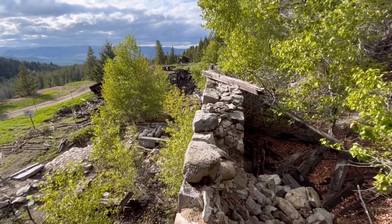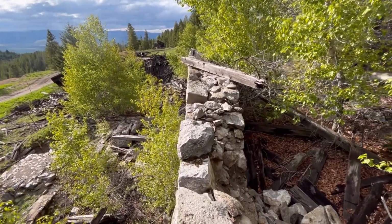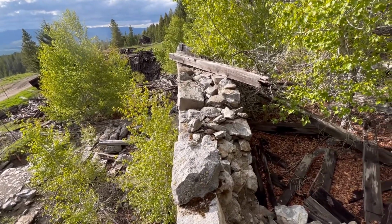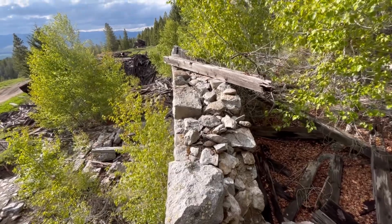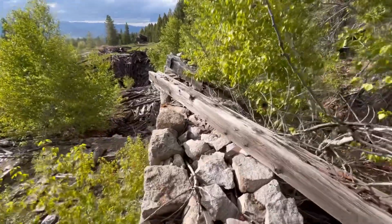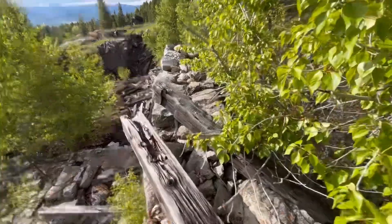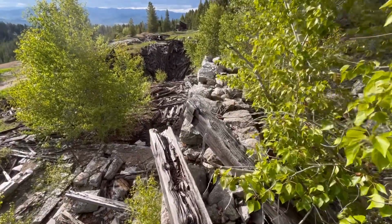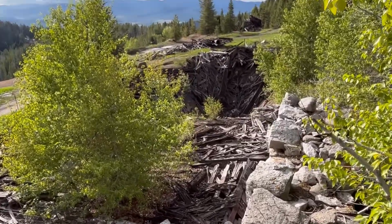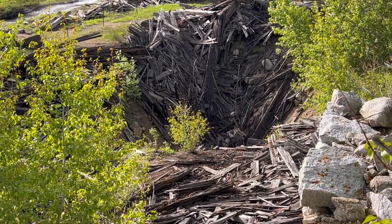Okay, trying to get you all a better view of the mine shaft. I'm up on top of this stone wall that's collapsing. Let's see how sturdy this thing is. Oh yeah, it's a little scary. Holy crap. Whoa. Okay, I think that's about as far as we're going, guys. That's pretty cool though. It's a huge shaft. Wow.